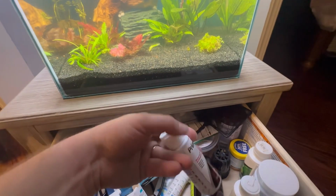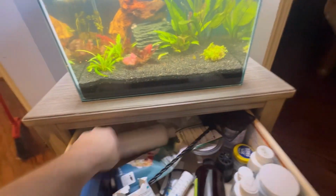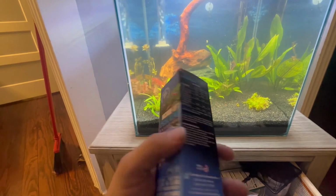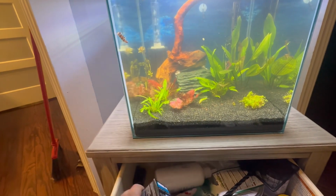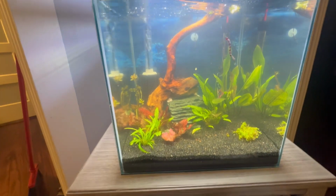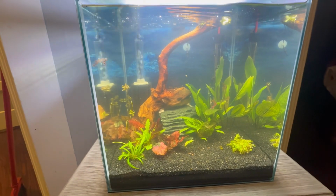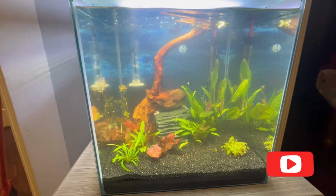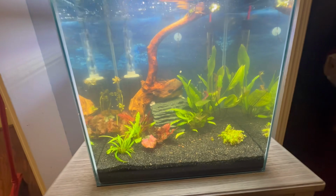I'm using Prime, so I've got to buy more of this because I stand by this stuff to get rid of nitrites. So hopefully it's going to do the job in terms of that. And if I can, I'm going to find Instant Ocean Biospira to help me combat this as well.